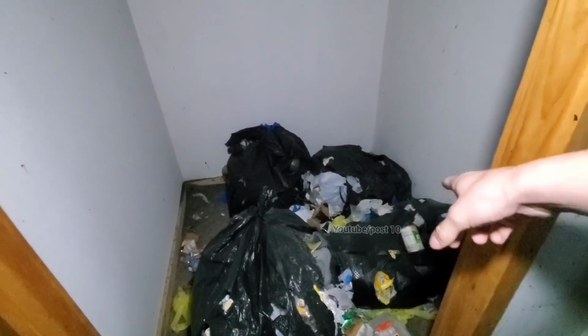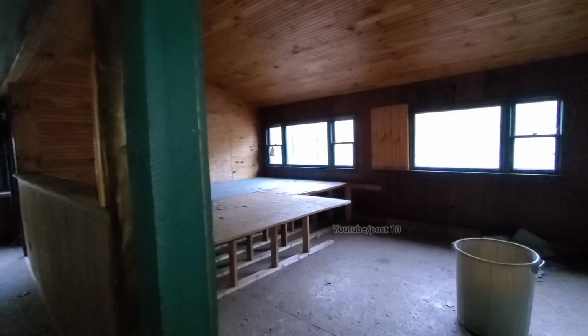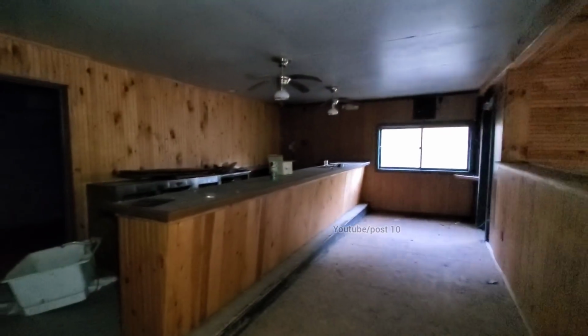Look at this. See how it's all ripped? Like some kind of animal was going through the food. Totally awesome. There's that RV right outside. Pretty cool place. I got the bar. Got the kitchen. Oh, look at the floor in here.